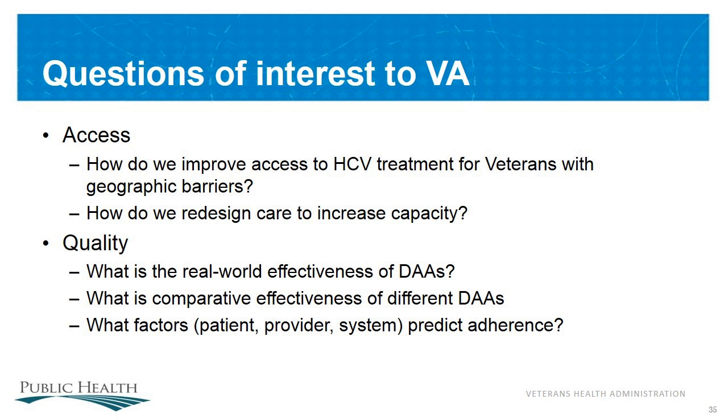What is the comparative effectiveness of different DAAs? And what factors predict adherence? I absolutely agree that as we get out into the real world, this is like any other infectious disease, especially tuberculosis or HIV, where combination therapy is required, and you can see rapid emergence. It's an RNA virus. It's going to mutate or have unfaithful replication very rapidly, and we'll see resistance.